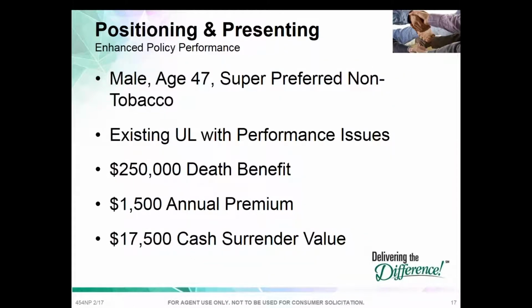All right, so let's look at another client here. This is a little bit younger guy, about 10 years. So we've got a 47-year-old, and he's super preferred non-tobacco. Now he has a current UL policy that is having some performance issues. And by performance issues, it could be that the interest rates are not returning. Maybe it's a variable life, and there's been some years of loss. Maybe the cost of insurance charges have increased.